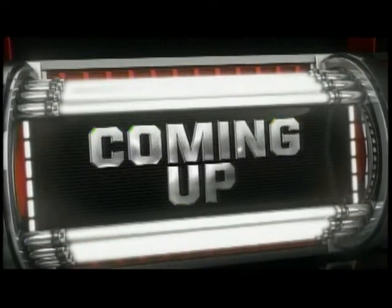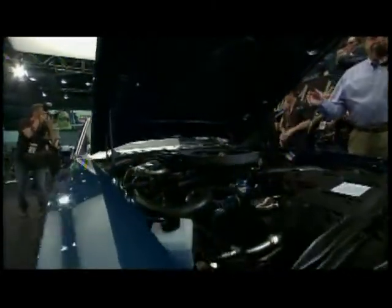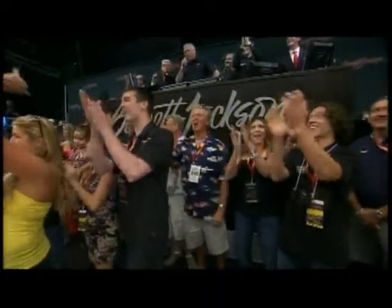When we come back, more Thornton 442 magic. Won't surprise me at all if this tops the result of the car that was just sold.